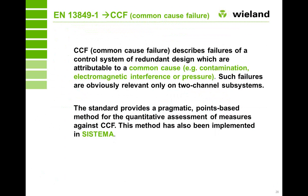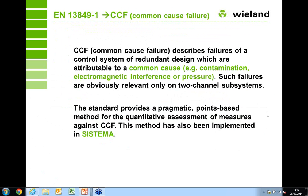Common cause failure. This describes the failure of the control system of redundant design which are attributable to a common cause. Obviously only relevant to a system that's got two channels. And the standard provides a points-based method for the assessment of the measurements of CCF. This method has also been implemented in Sistema, and I'll talk about Sistema briefly shortly. It's basically a validation tool that helps you to validate your safe system. On the slide, technical hitch here.